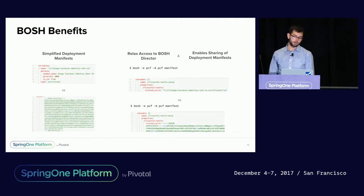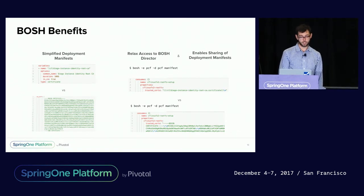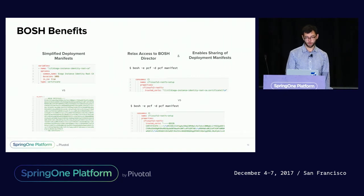And so what are the real benefits that you're seeing there? Well, what you're seeing is that your manifests are simplified dramatically, right? It's quite obvious what this CA cert is for now. I don't know exactly what the CA looks like, but I know what it's for. I know what common names it's created for. And so it really simplifies the manifest.